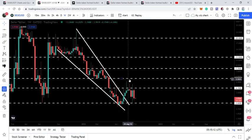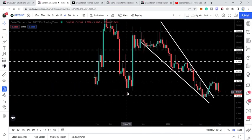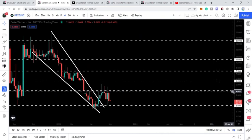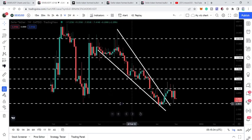After this drop, by the way, we have also tested our key support that we have at $2.60. This level has been a strong support here back in June 2021 as well, and here for several weeks it has worked as a nice support. Now we can see that it is not able to break out this resistance of $4.15, and this level has been acting as a resistance here. You can see for the past several weeks or months, this level has been a very strong resistance.